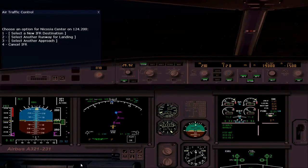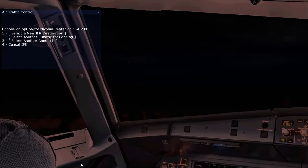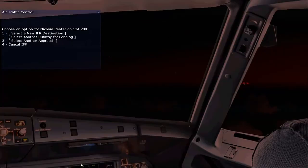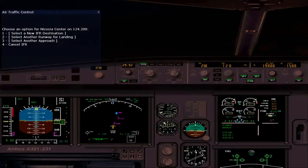Hey, so we've just been given our approach instructions, and looks like we're going to be coming in north of Ben Gurion. And we'll be flying west of the airport and then circling to land on runway 30. And that course will take us over northern part of Israel, near Herzliya.